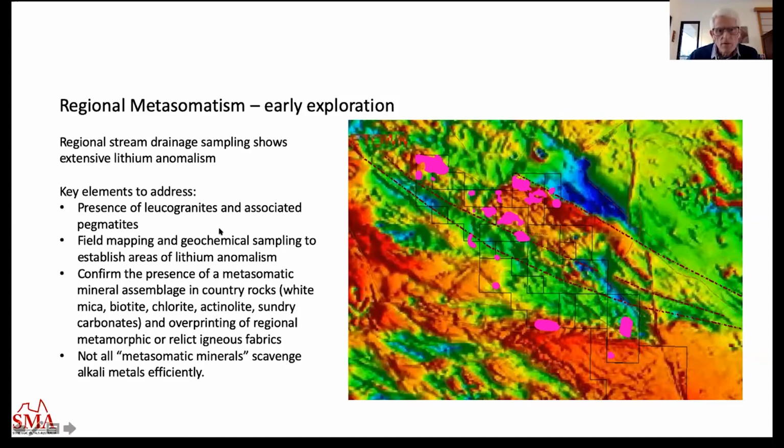The other thing that has come out of this is that the overprinting of the regional metamorphic and the relic igneous fabrics is almost complete. This is quite extreme metasomatism. But not all of the metasomatic minerals will actually scavenge the alkali metals efficiently. So what you're seeing is a very big dispersion of the lithium across wide areas. We've since, under this program, drilled a second hole, which has extended the area of metasomatism in that other slide by about 1 kilometre.